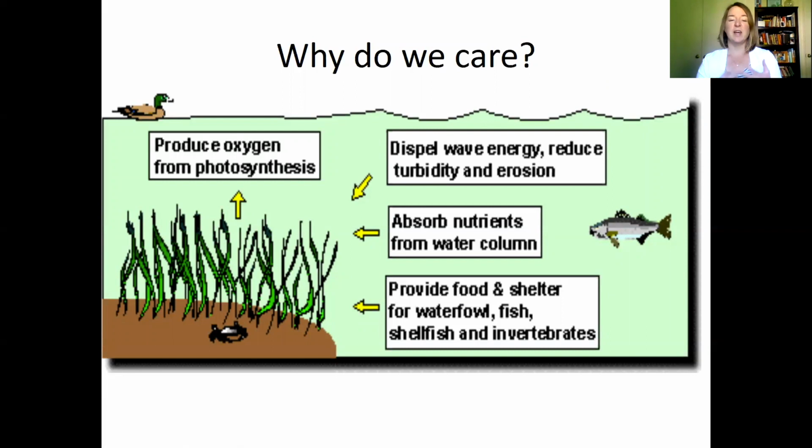All right, so why do we care? Well, these ecosystems are really important for a variety of reasons. The grass produces oxygen from photosynthesis. Their blades growing in the water trap sediment and settle it, so it clears up the water. That can dispel wave energy, reducing erosion. They absorb nutrients from the water column, and they provide a really important habitat for a variety of species.